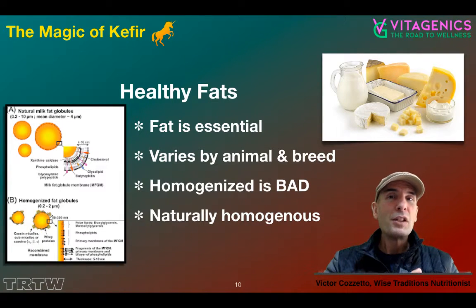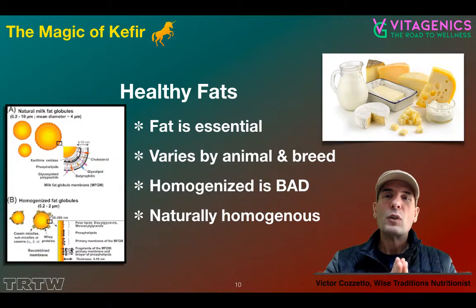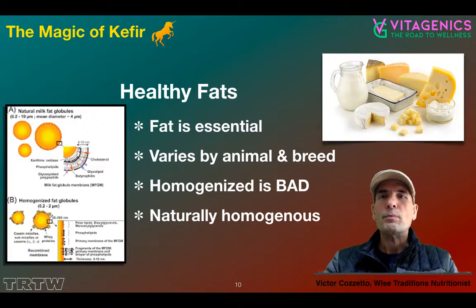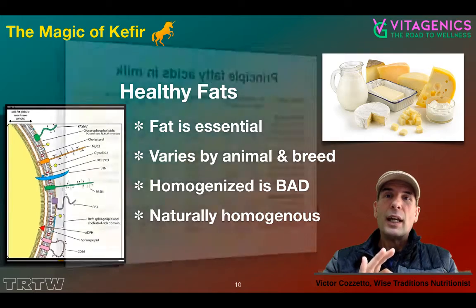But to homogenize it with our manufacturing processes, terrible. Avoid it at all cost if you can. If you can't get raw milk, try to at least get non-homogenized milk that has been pasteurized at the lowest temperature possible. Okay, so again, fats, they are important and they are complicated.